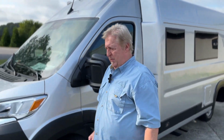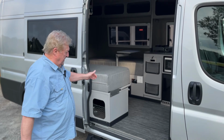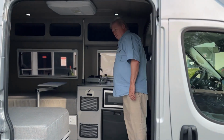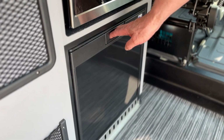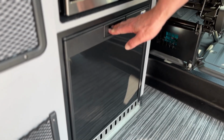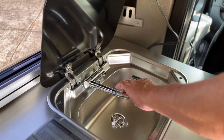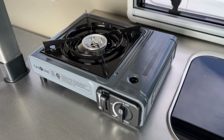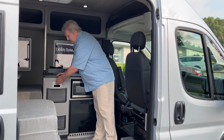Let me show you. First off, as we enter, we can see the kitchen. And the kitchen, of course, has a microwave, 12-volt refrigerator, Italian yacht sink, your butane heater.